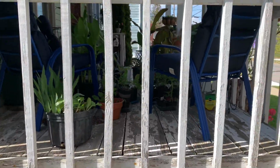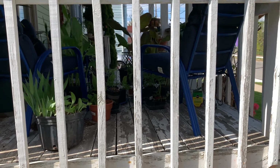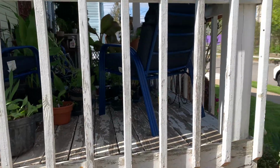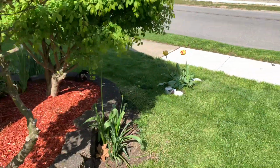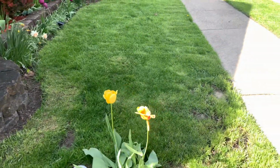Okay guys, this is part 2. These are the in-home starter plants that I'm hardening off. And then this is the front yard, just remnants of the tulips.